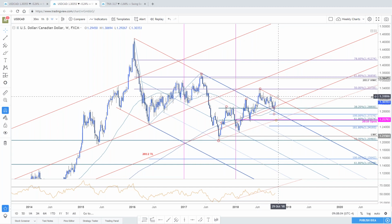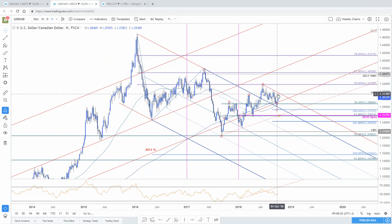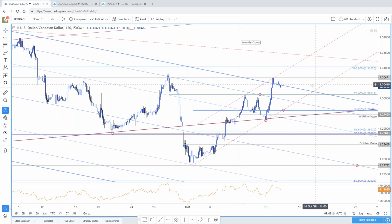Again, that's the last level of support, or hope rather, let's say that, for the CAD. If we get through that, it basically validates the breakout of this formation. And at that point, you're looking back at like 133.70. So a 131.30 touch for a reversal trade would be really nice. I just don't know if we get all the way up there.